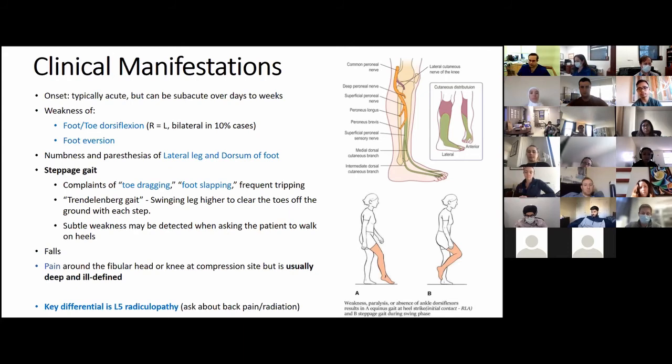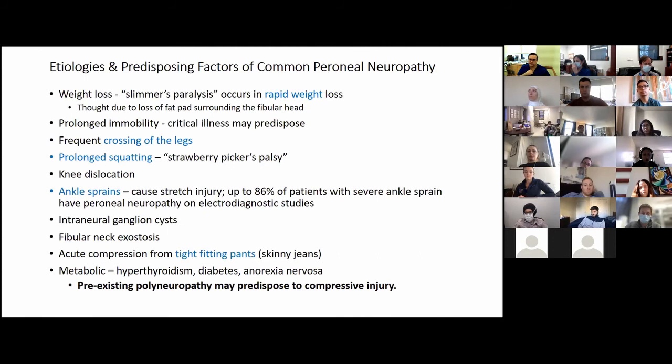More often than not, the etiologies you're going to think about for peroneal neuropathy, weight loss. This is commonly called slimmer's paralysis. People who've lost weight very quickly or lost a lot of weight. And it's thought to be because you're losing the fat pad that's around the fibular head. And so there's less cushion between the nerve and the bone, and you're just compressing against the bone.